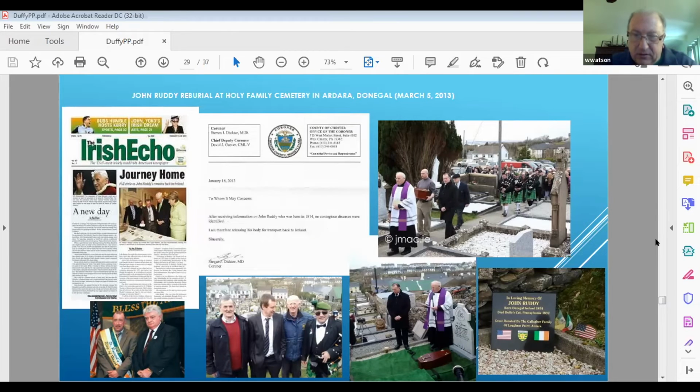There's his stone. There are Irish tour groups that go there, including one that my allergist went on. She had been in Ireland and brought it up because she knew that I was a bagpiper. She didn't know I was involved in Duffy's Cut. And she said, we found this grave on this bus tour way up in Ardara, and it was an American Irishman. I was like, oh my gosh, yeah. So that's kind of neat.